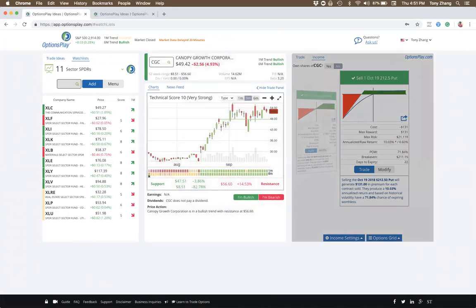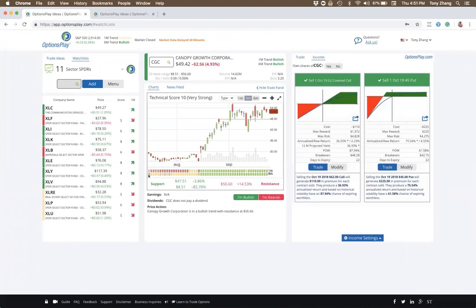See, I have a request here for RUT, but RUT is an index option and you can't own that index. So you can't really sell covered calls. You can sell some naked puts, but I also don't recommend doing that. So I'm going to skip that for now.